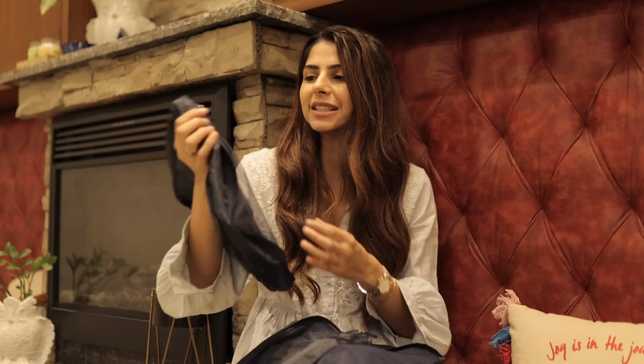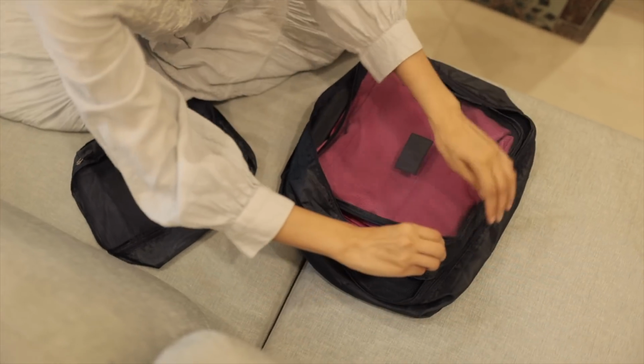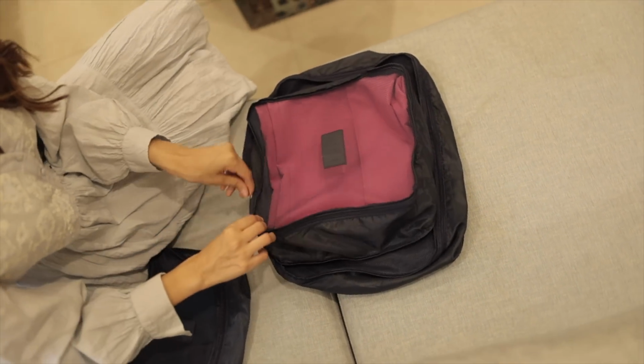The quality is pretty decent. It's made of, I think, some polyester material or something like that, but the quality has been pretty good. I've been using it for almost a year now and I absolutely love it.